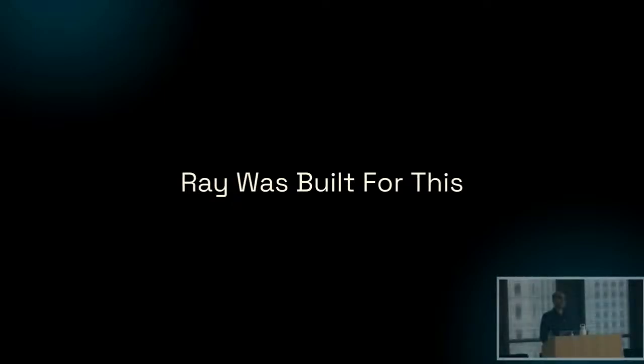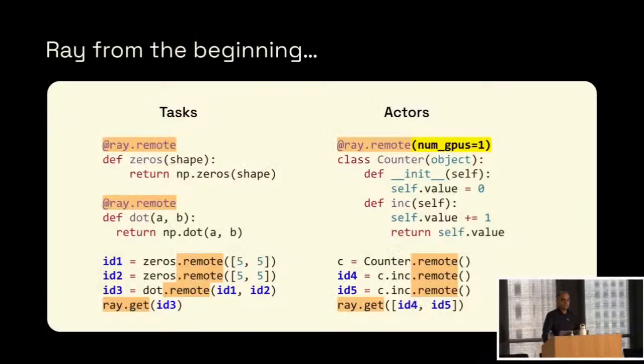Ray was actually built for this. So Ray started as a PhD project in around 2016, 2017. It basically has 2 concepts for a user: a Python function, we call it tasks, and a Python class, we call it actors. You don't have to look at the code, but on the left-hand side, tasks is taking a matrix multiplication and just distributing it. It has like 4 or 5 APIs. And then actors has some state. So here's a counter that you can increment, and again, you can distribute all of these things.